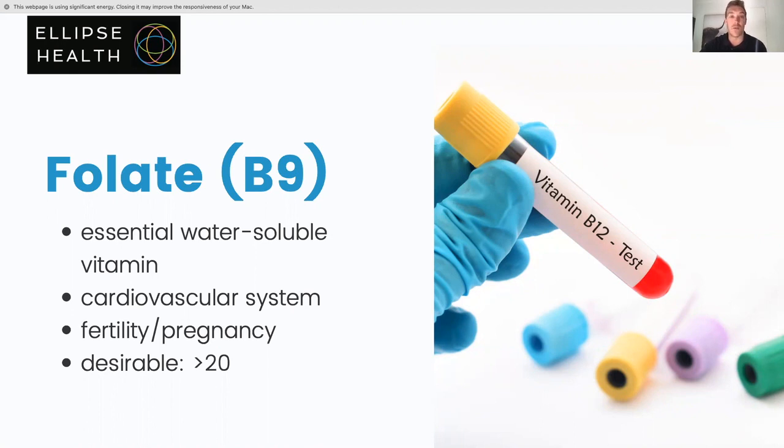Folate is essential for your cardiovascular system, so individuals with a family history of heart disease should certainly ask to have their folate levels tested on a regular basis. Yes, heart disease is not all about cholesterol. Now, food sources of folate include liver, eggs, nuts, seeds, and cruciferous vegetables.